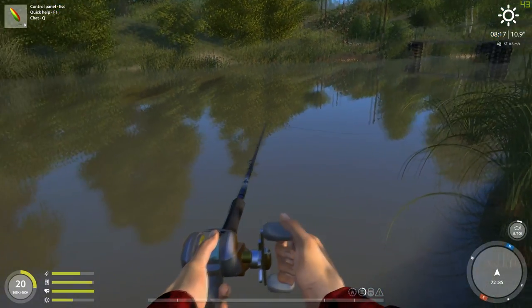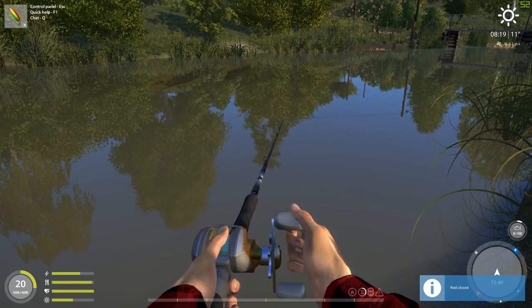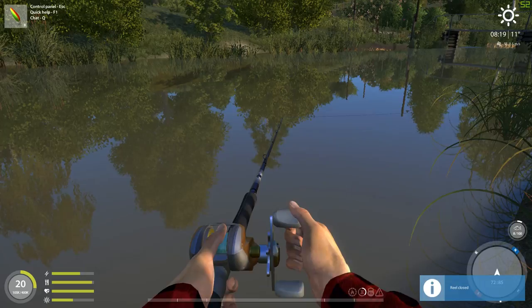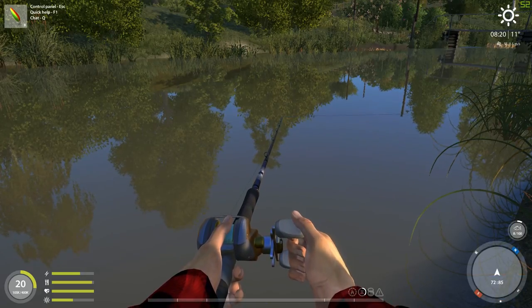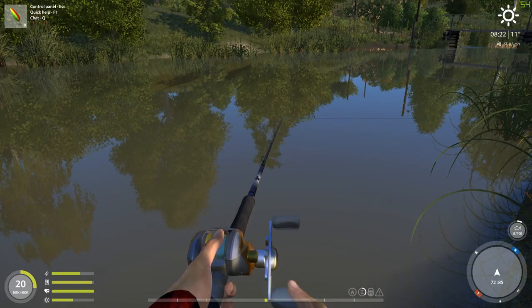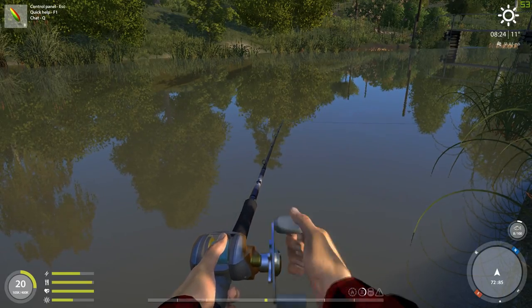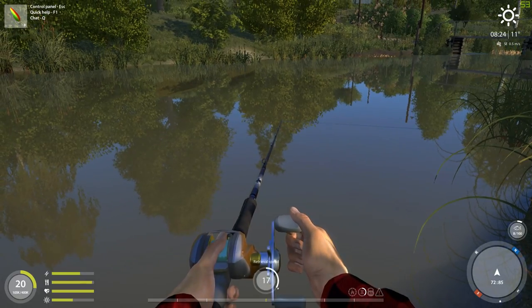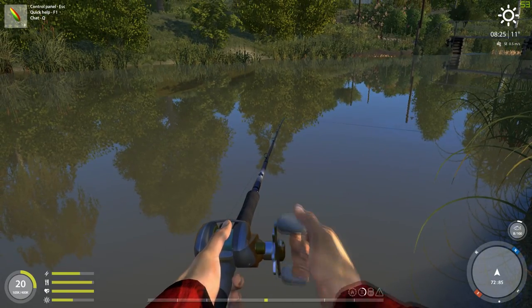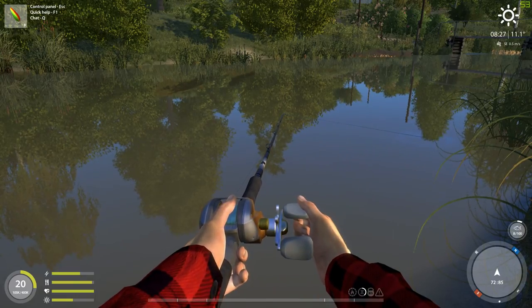Now this doesn't cast nearly as far as the other rod does, but it's very smooth. I like the way it reels in. You can see it easily. It's also, I don't know, I just like the feel of it, if you can imagine that. Make sure, oh, I gotta have it at 20, don't I? Yeah, you're gonna have to cast this a lot harder.